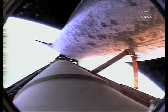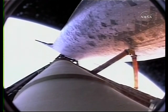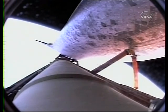And Houston, Discovery, we're ready for Ops 106. We're ready. We are ready for that, Discovery. Okay, that's complete, Terry, and we are going to go to post-insertion. Copy that. We're following along.